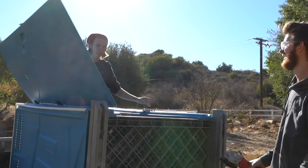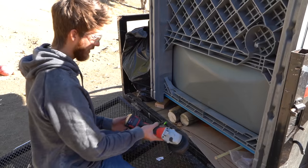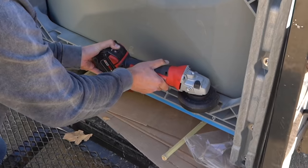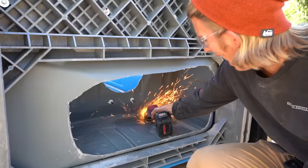Wait, dude. I'm in here, bro, taking a poo. Oh, disgusting. Now look, I'm taking a sideways poo. I'm not sure if this is the best tool to use, but we'll see. I did it! Check out these death screws in there. Dude, that would not be comfortable. I gotta chop that out.